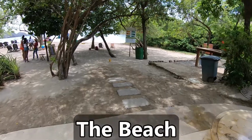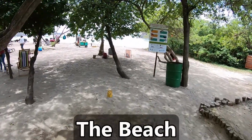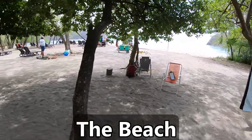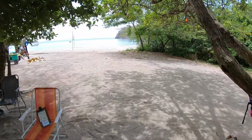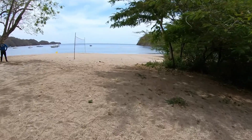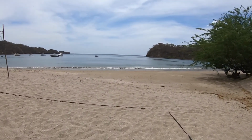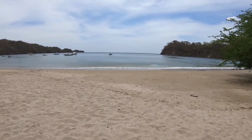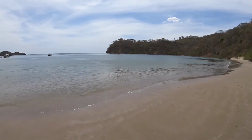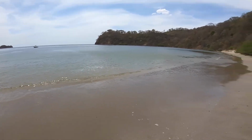Now we're coming down to the beach, where you will be greeted by people trying to sell their tours. They're local. They have some good stuff, so consider it. And here we have the resort beach. Nice clear water.